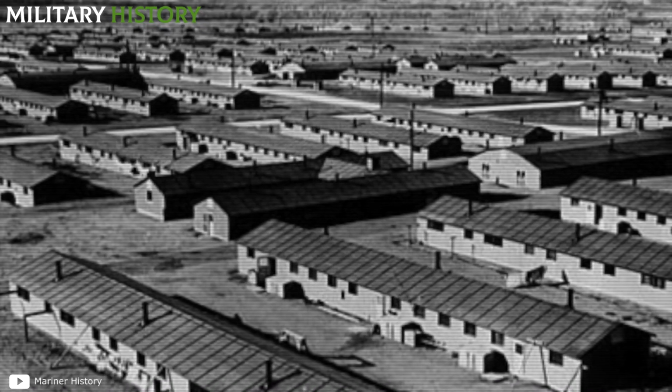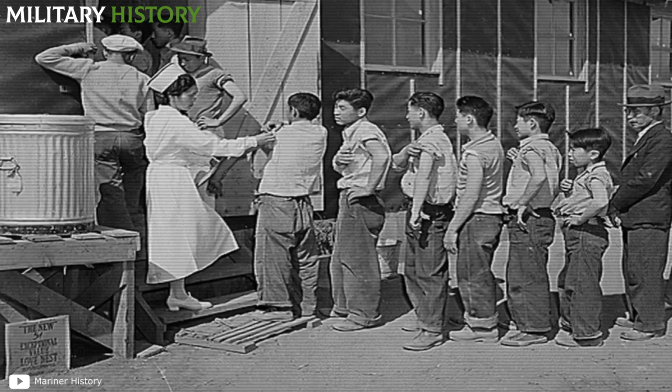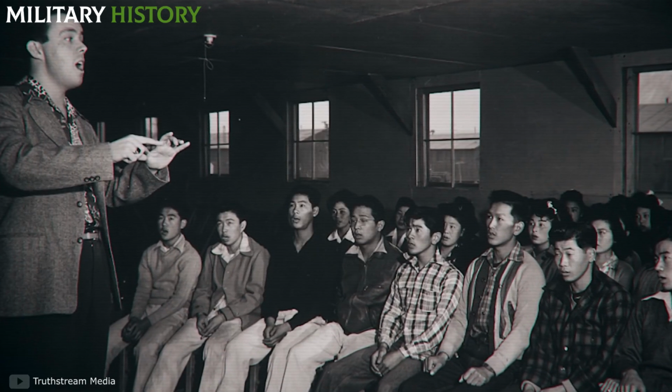The WRA tried to manage the camps as if they were small towns, establishing schools and recreational activities, and even holding elections for a kind of self-government.